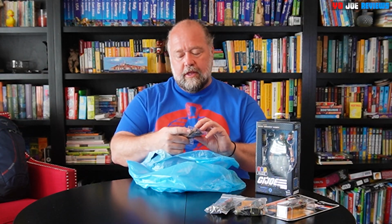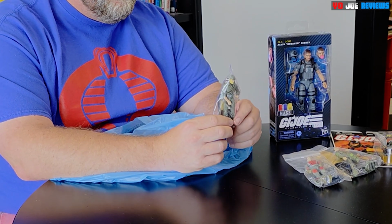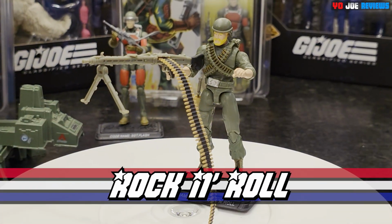So maybe I'll open up another one of him someday, but you know what? I want one I can put up there as well. So I got a 25th anniversary Flash, got him there. And of course, I picked up Rock and Roll, because you can't go wrong with a Rock and Roll out there. Yes, I kind of went a little overboard here. So I got Rock and Roll.